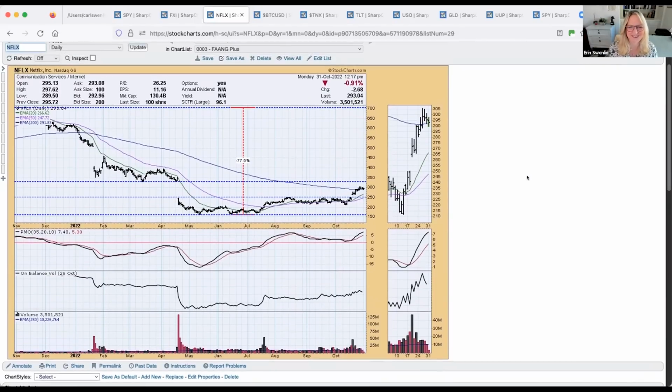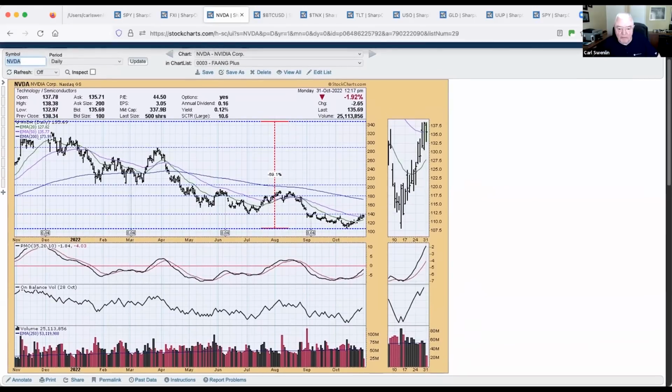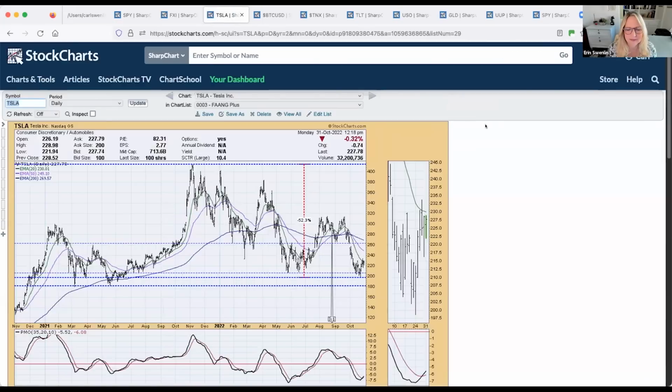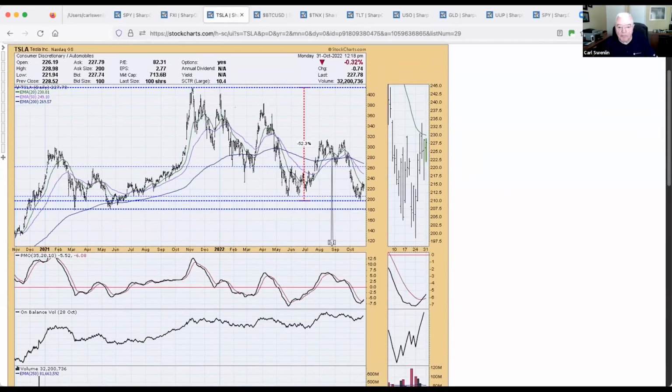So there you go. NVIDIA was down 70% and has been rallying off of that. It actually looks pretty encouraging, for semis, but semis have been in a terrible funk. Oh yes, Tesla. It's still basically in a declining trend: a top beneath a top, a bottom beneath a bottom, and PMO says it's likely to rally.